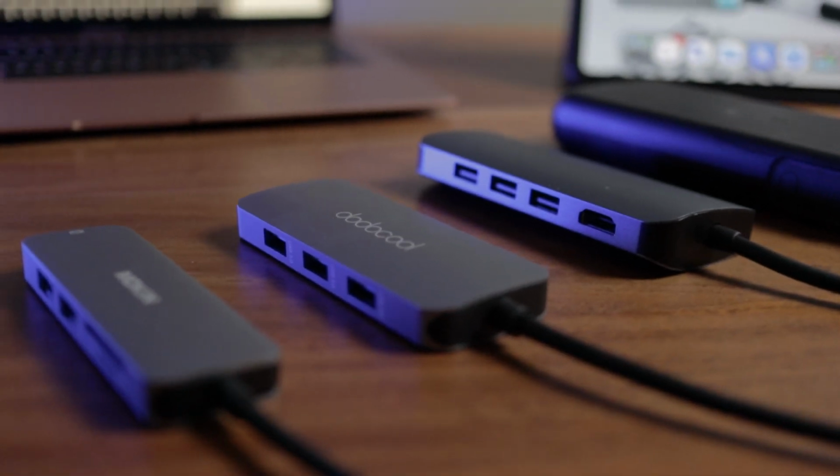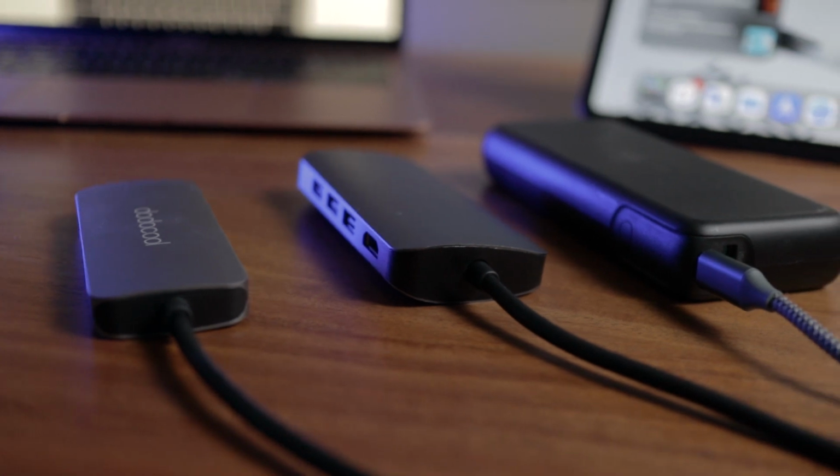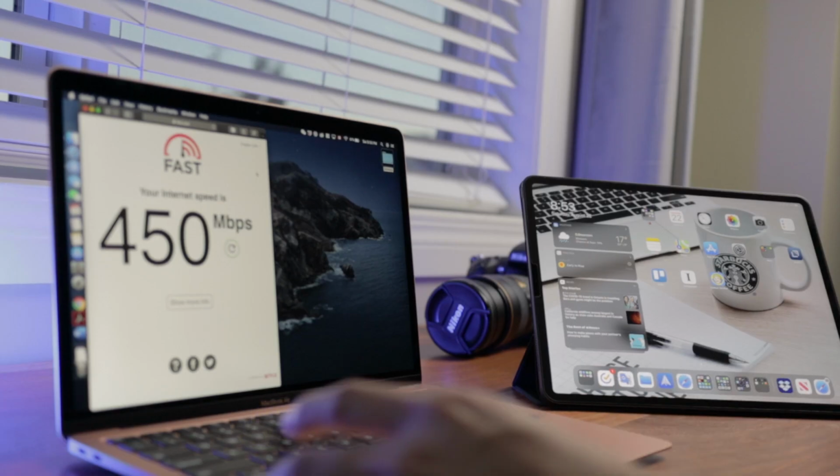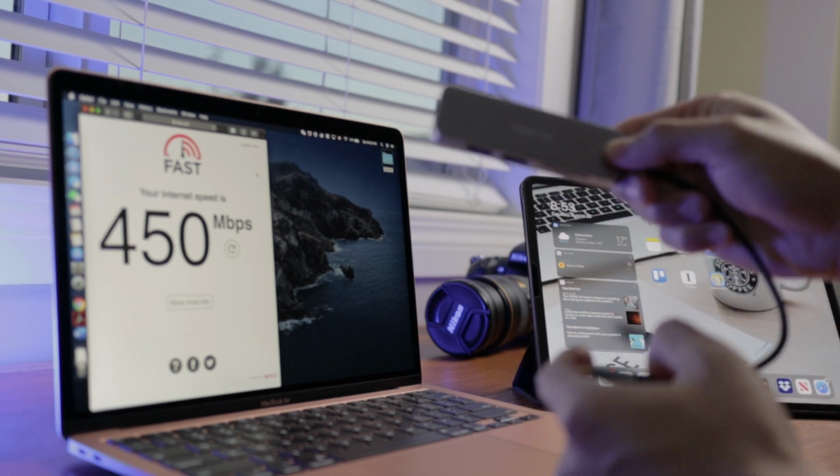So I first thought that I wouldn't need any dongles. So I went about a week without dongles. But then I realized I do need dongles. And the first dongle that I bought was this one, so the Moken one.